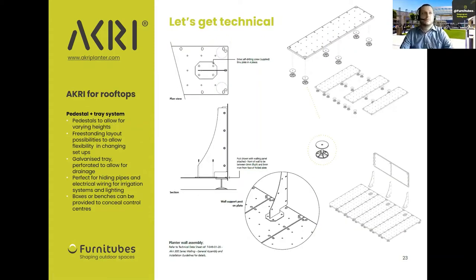And then this product was conceived to be in the street scene, but with this pedestal and tray system that Catherine has explained, we have taken this to the rooftop, meaning that you can create freestanding, big planters without the need of perforating any waterproofing that might be on top of your roof terrace. It allows a little bit of space between the steel planter and the waterproofing in order to pass cables and water pipes, but also allows the water drainage to go down and follow the levels that your roof terrace is going to have.